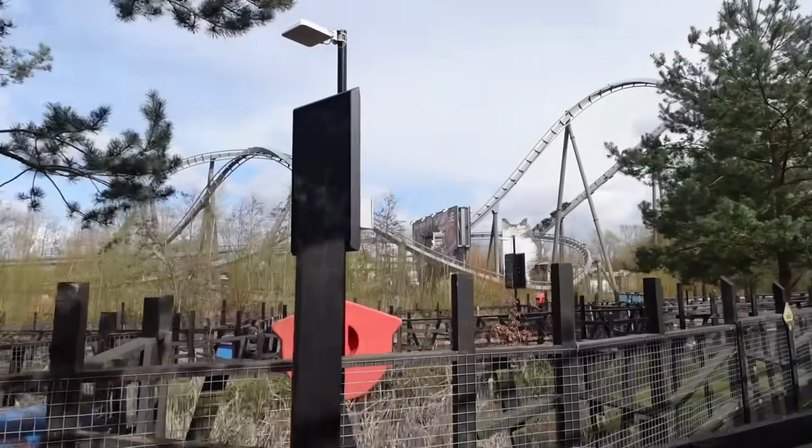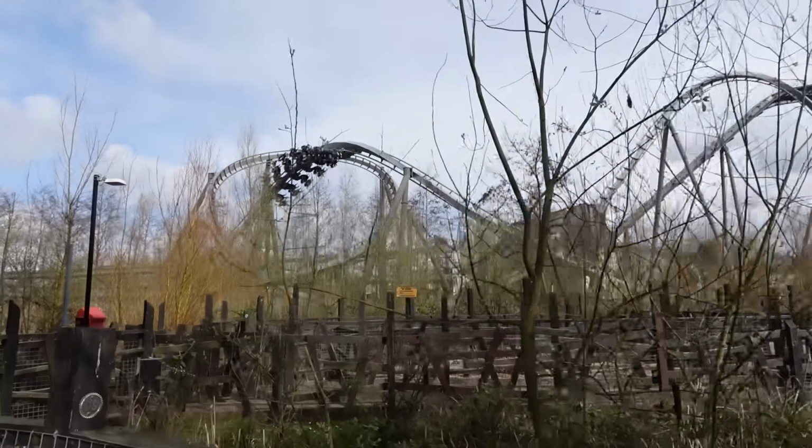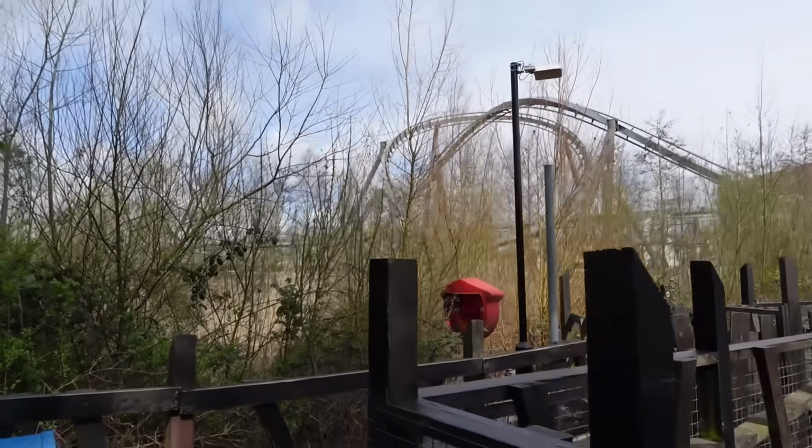Oh, Hyperia on the screen as well. Exciting. Great views of the Swarm from down here in this queue line. Good to see that back in action. Doesn't feel as windy now either, which is good.